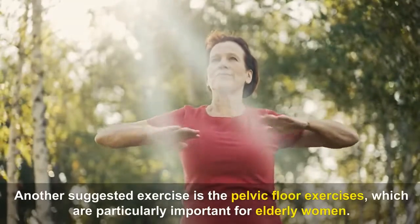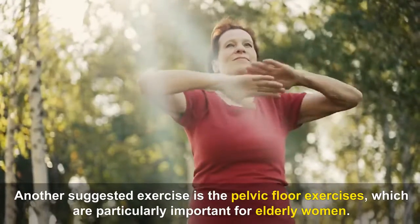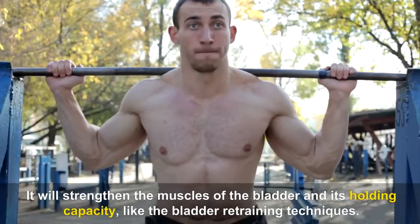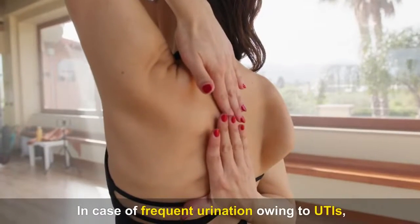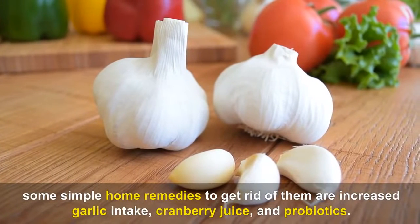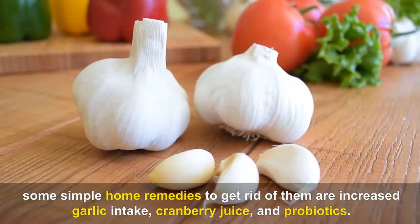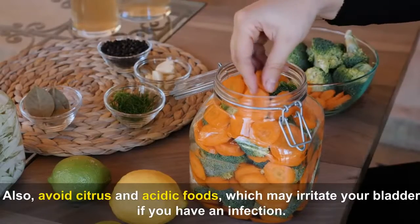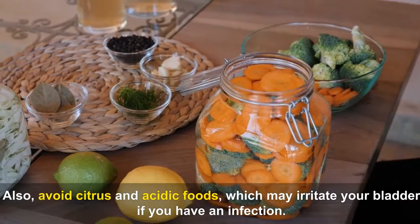Another suggested exercise is the pelvic floor exercises, which are particularly important for elderly women. It will strengthen the muscles of the bladder and its holding capacity, like the bladder retraining techniques. In case of frequent urination owing to UTIs, some simple home remedies to get rid of them are increased garlic intake, cranberry juice, and probiotics. Though more research is needed in this domain. Also, avoid citrus and acidic foods, which may irritate your bladder if you have an infection.